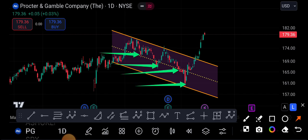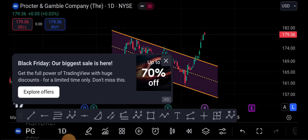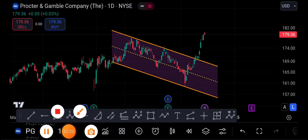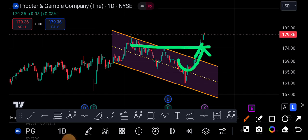And as soon as this downward sloping parallel channel got broken out on the upper side, you would have noticed the first time its lower lows have shifted to higher highs. And my dear friends, this was the point where the game started to change. The game started to change the moment its lower lows shifted to higher highs on a closing basis.